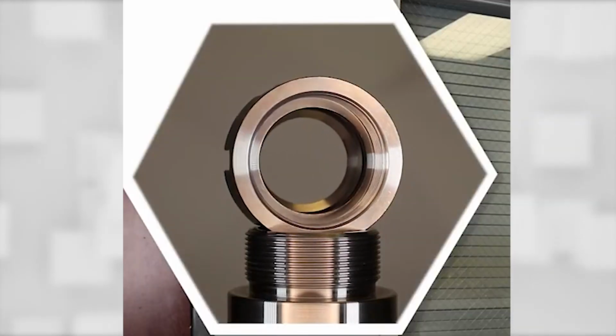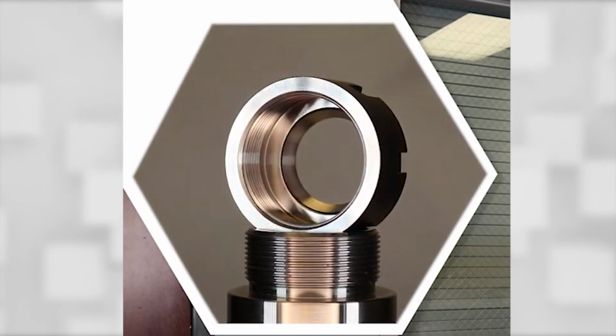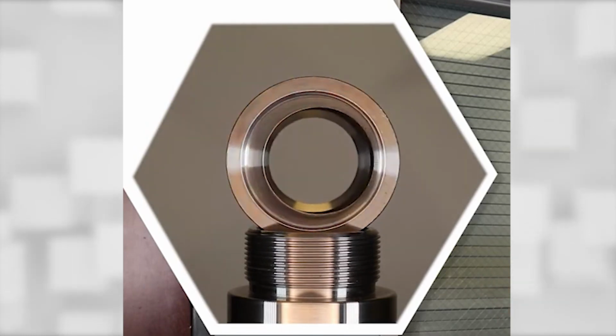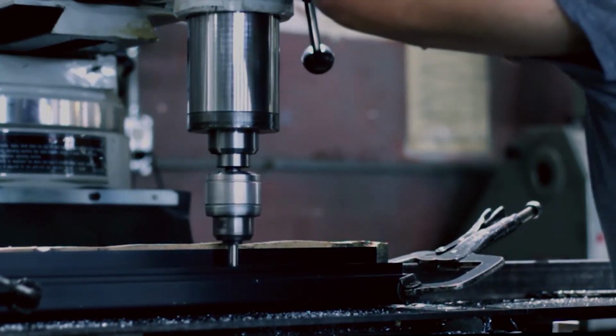ER collets are also incredibly versatile. They can be used with a wide range of tools, from drills and taps to reamers and end mills. This makes them ideal for a variety of machining applications, from drilling and boring to milling and threading.